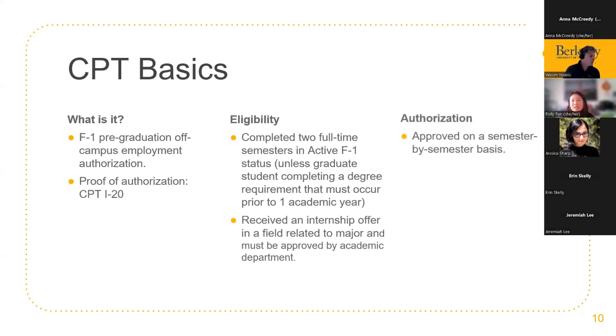Authorization: CPT is approved on a semester basis. Let's say you got a CPT authorization in the spring semester and your employer is willing to extend your employment with them in the summer. That's good, you can do it, but make sure you file another CPT for the summer.